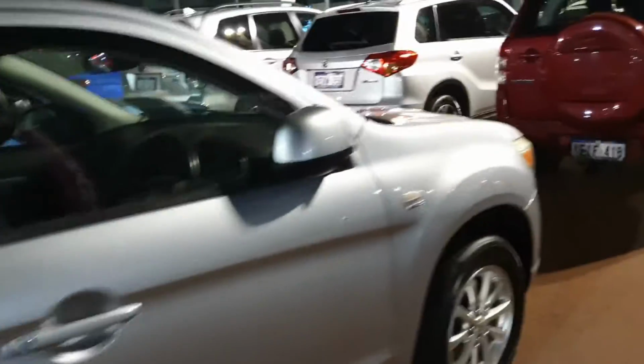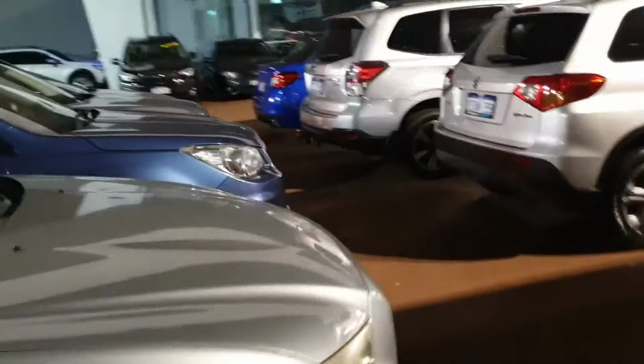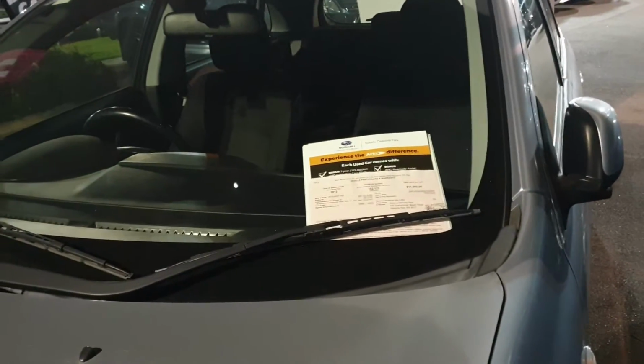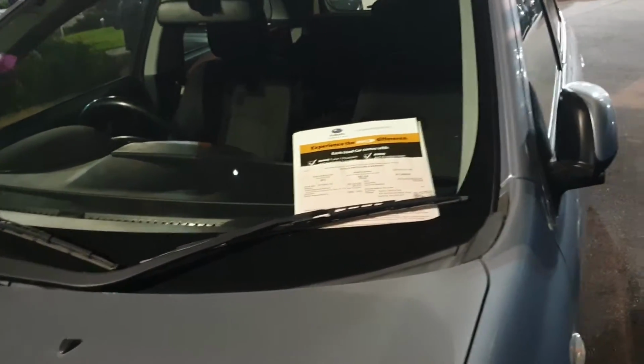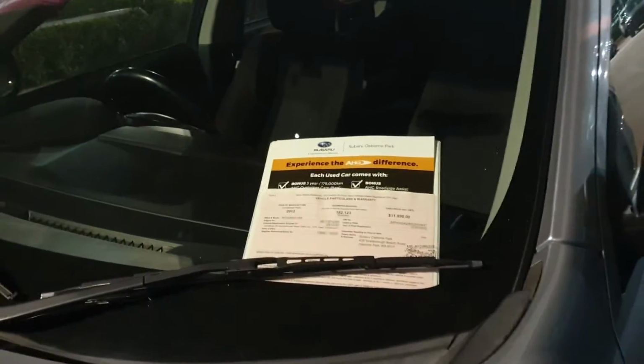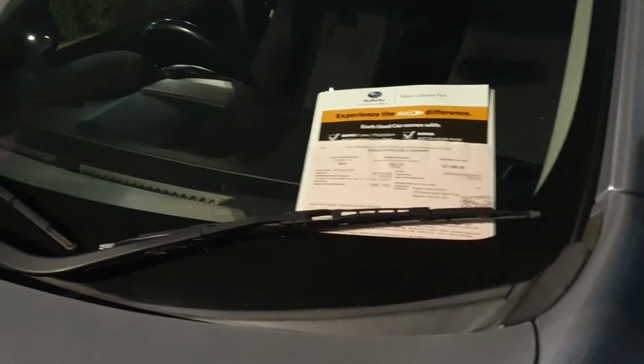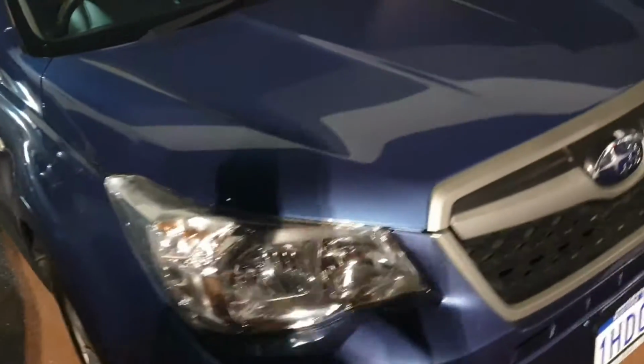See if any prices on them yet. It's a Mitsubishi thing here. I don't know what that is. Don't know much about Mitsubishis. Nor do I care. 2012 Mitsubishi, they want 12 grand for it, so that's a bit more reasonable. 8-year-old car. Shitload of kilometres, 182,000 kilometres. And it's a Mitsubishi ASX, which I know nothing about. Oh, okay, it does have a price on it. This one's sold already.